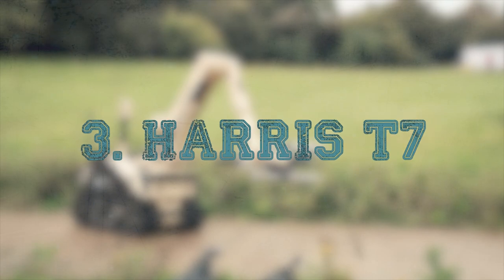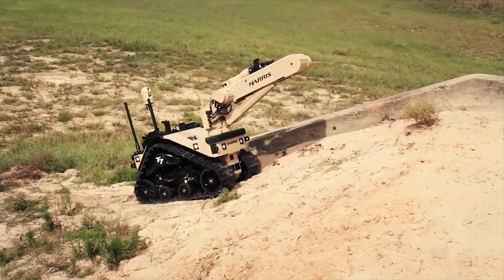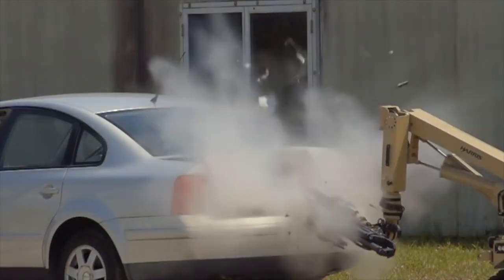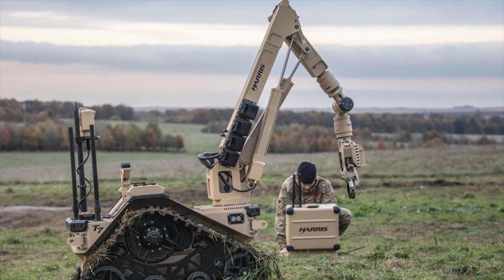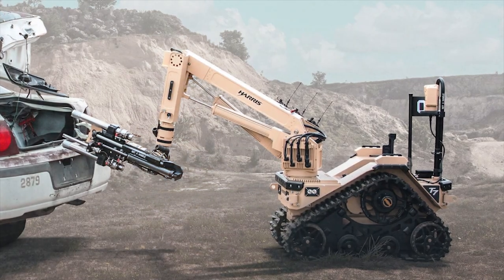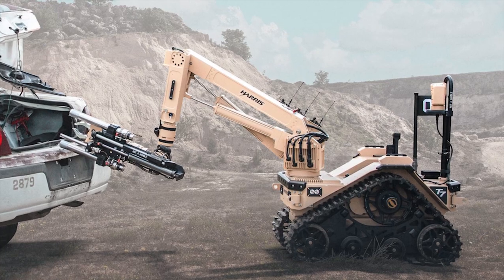Harris T-7. The Harris T-7 Explosive Ordnance Disposal System provides best-in-class mobility, manipulation, and intuitive control, delivering uncompromised performance for critical missions. The robot is intended for use by soldiers in explosive ordnance disposal missions, including detection, identification, recovery, and disposal of explosive ordnance and improvised explosive devices.